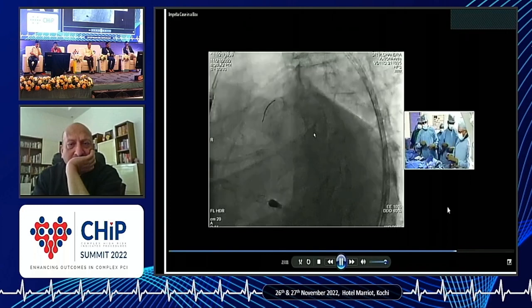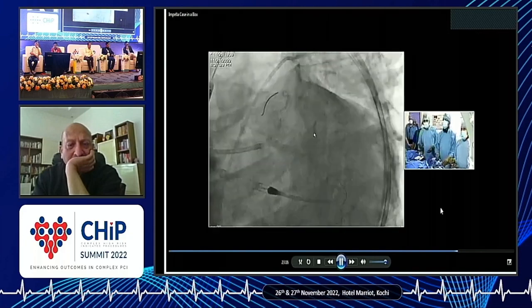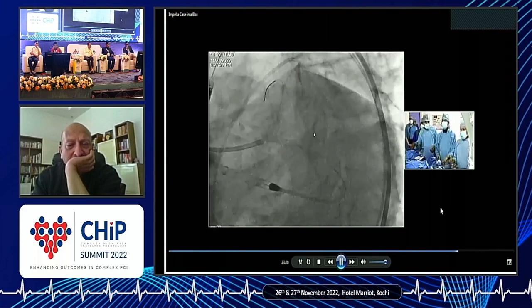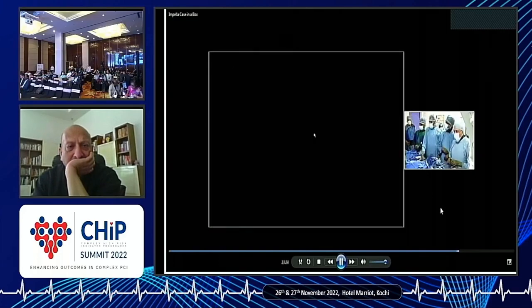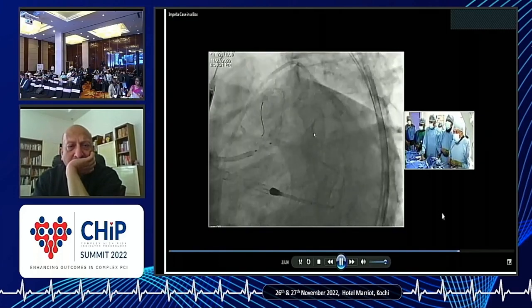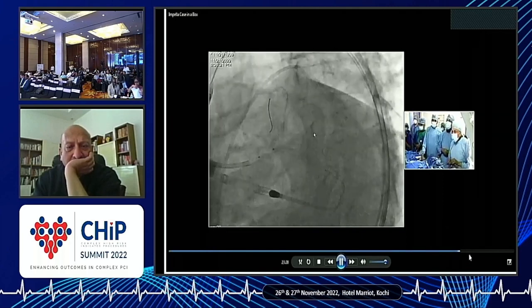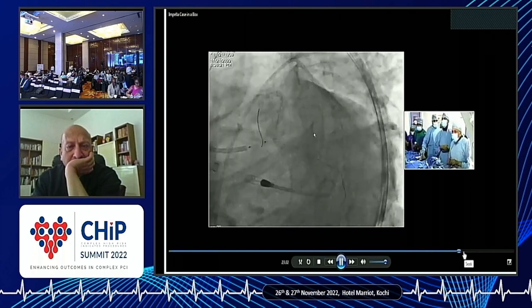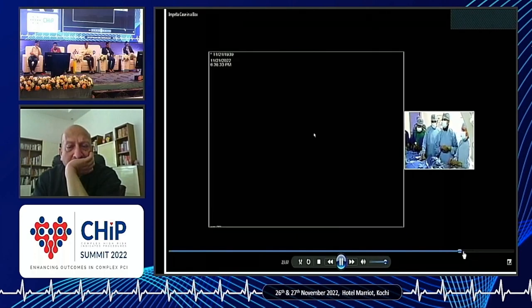Give some nitro, please. So now we can do a final POT doing a 5 balloon. This looks quite nice. This looks okay to me. Okay, let's look at the cine boost. Looks okay. Yeah. Go up. 1, 2, 3, 4, 5, 6, 7, 8, 9. Deflate.